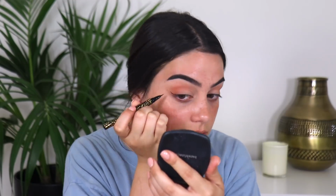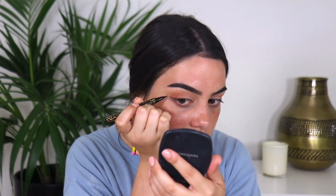Okay, and now I'm going to go in with eyeliner. And speaking of Tarte, I'm using the Man Eater eyeliner from Tarte, just because I don't have another one at the moment. I'm not a huge fan of this because when I look up, it's the weirdest thing, the eyeliner sticks together. I have to pull my lids down like that to make it unstick. It's really strange.